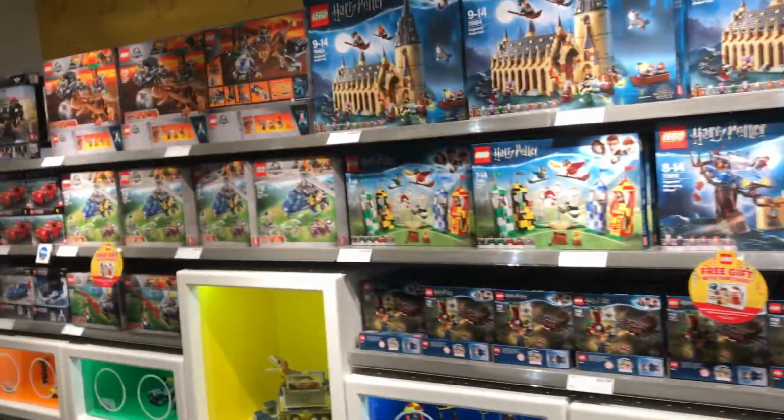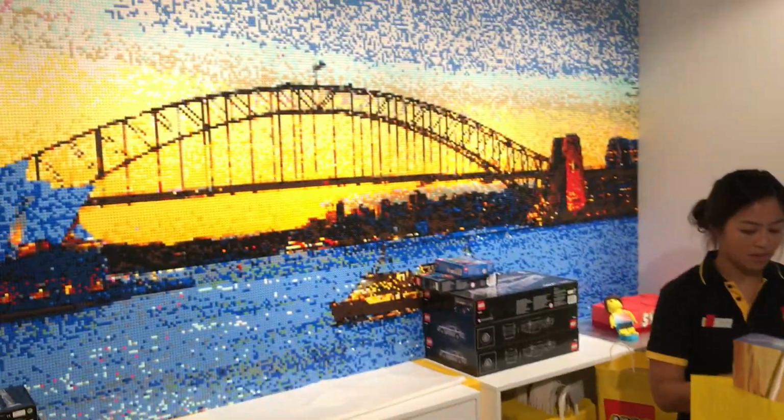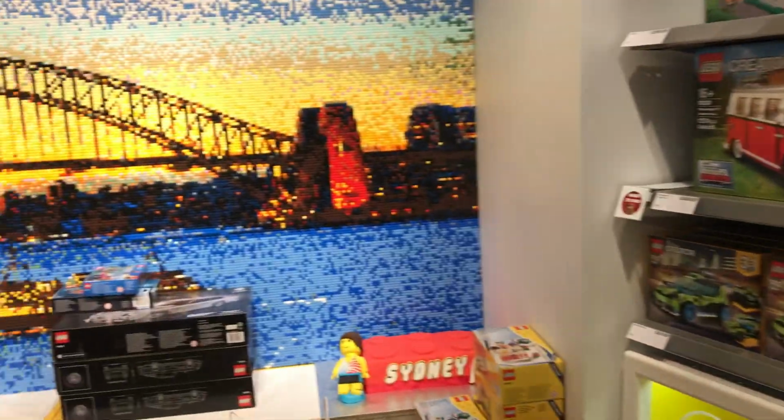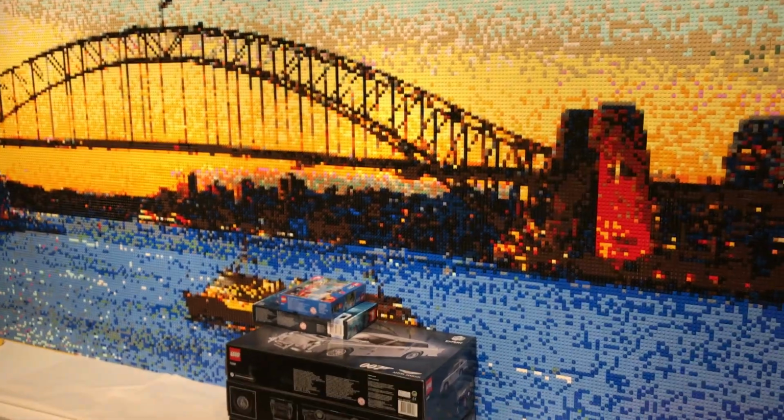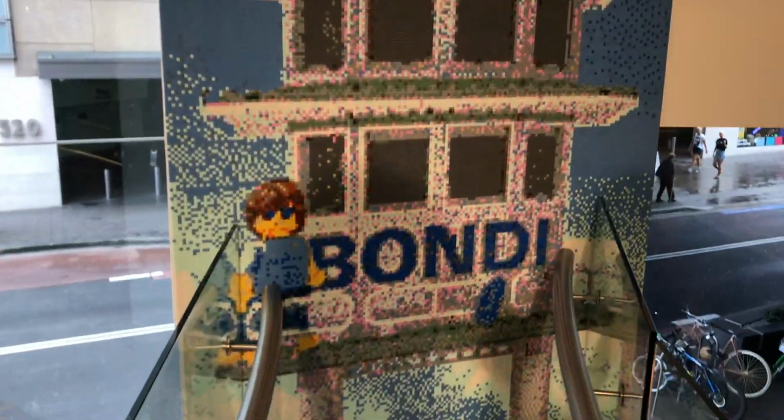There's the tills. We've got Harry Potter. The Jurassic Park. There's the Harbour Bridge. Brick belt, that's rather cool, I like that. Alright, I'm going to go up with this one, another mural of Bondi, famous part of Sydney, looking downstairs.